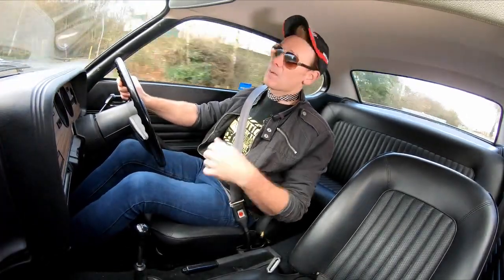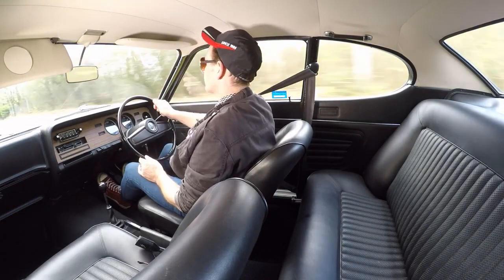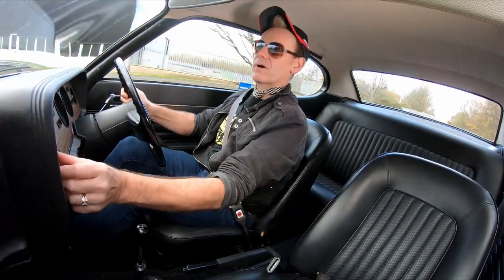Some of this running gear was taken over from the Mark II, and some of it continued into the Mark III. Mark II Escort, some of it continued into the Mark III Cortina. Bits and bobs I'm recognising as Cortina fitments as I look around the cabin. Let's try some heaters, folks. Heat on full. Pete likes the heat on his feet. You know that from my other videos.